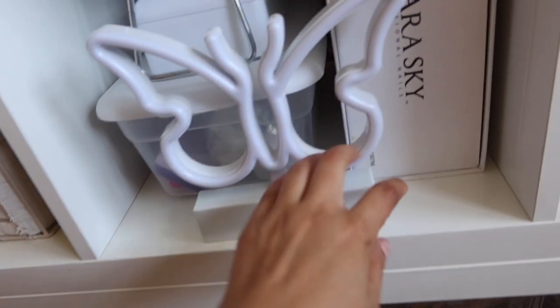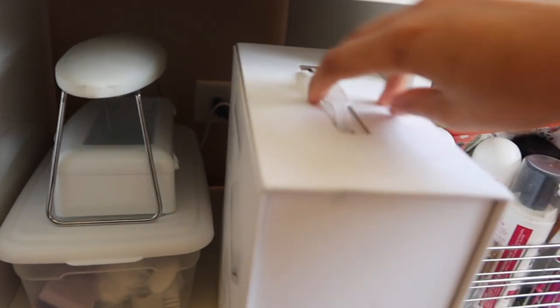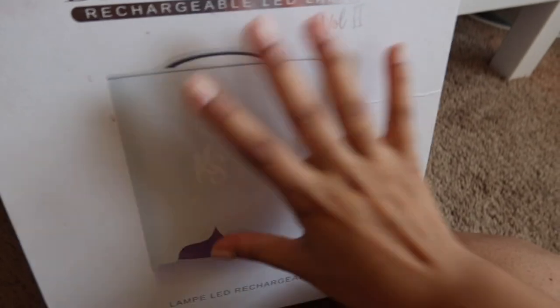But yeah, there's that. Right here this is just a cool little light. This is also some nail stuff. So I always keep my light in here because my desk is multi-purpose, because like I said, I do hair, nails, makeup, all that stuff. So I have my light in here.